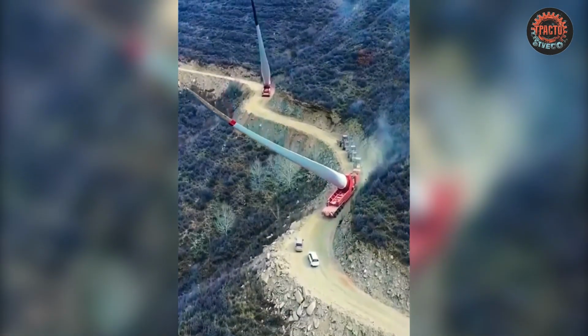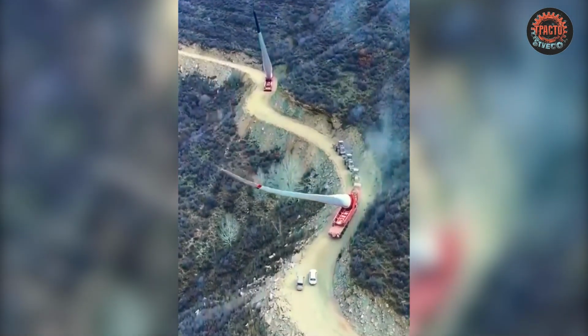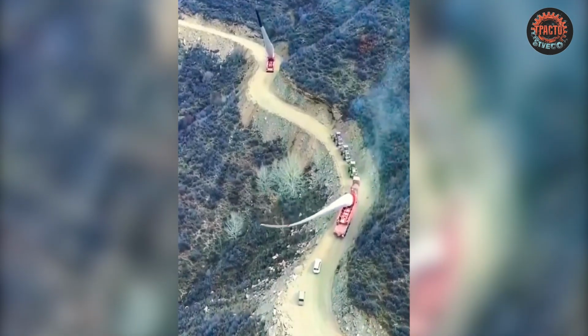Incredible! Transporting those massive wind turbine blades up a mountain is a huge challenge.